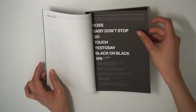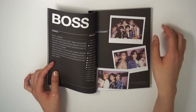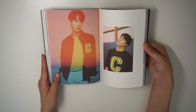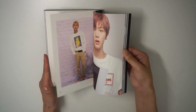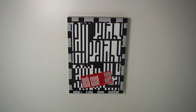As you can see, it has pictures in the order of the track lists and the members who participated in those particular songs. So I think that was a really cool detail. Oh, and I forgot to mention that this is the reality version of this album, so that's why the photos look not as styled in comparison to the photos that are in the dream version.